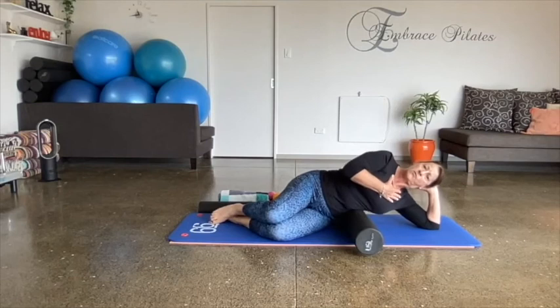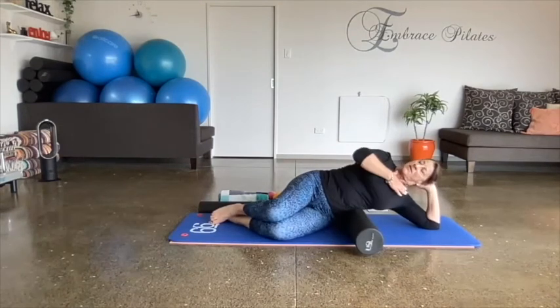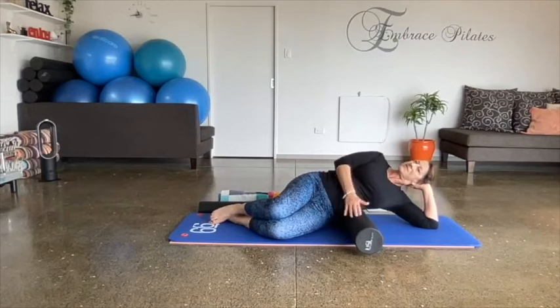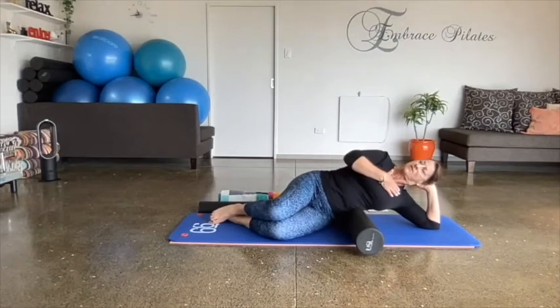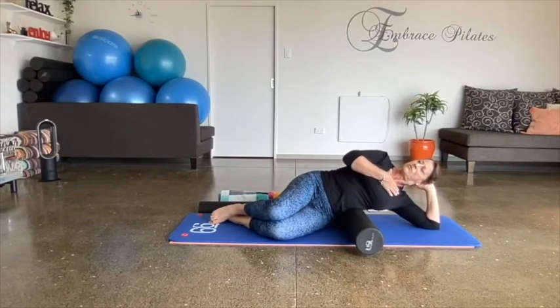So if you've got back issues, your Quadratus Lumborum, this group of muscles, is going to get very reactive and it's going to be unhappy. And if you know how to just get your towel out and just do a couple of minutes of rolling in this place, you can really start to relax your back again.